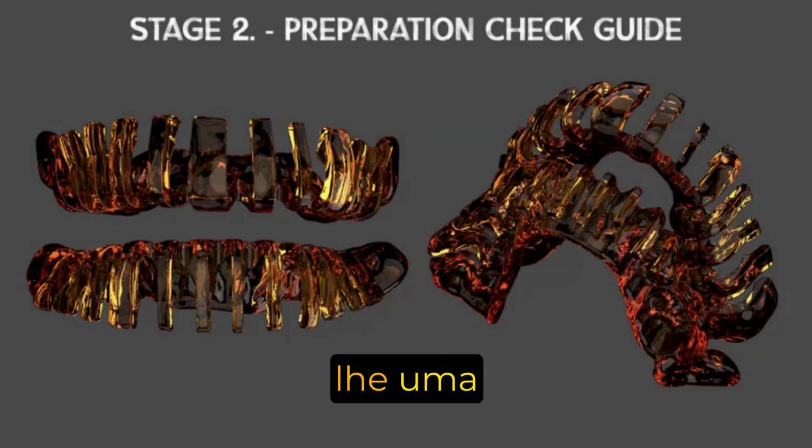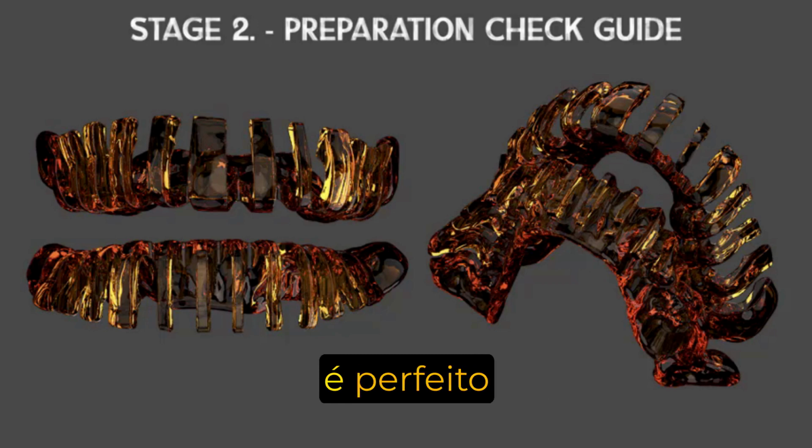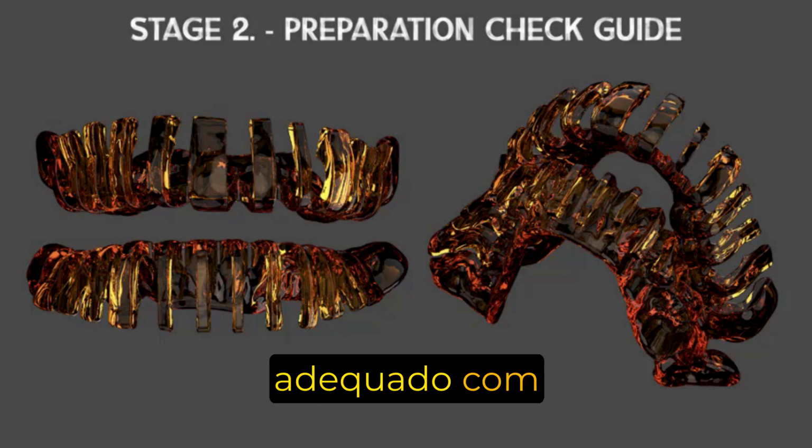Lastly, I want to introduce you to a simple yet powerful tool that has gained popularity on various social media channels, the Preparation Check Guide. This guide serves as a reliable aid for dentists in measuring the ideal thickness of their preparations. It is designed based on the final wax-up model, ensuring that the fit is not perfect initially. The dentist must provide enough space to achieve a proper fit with the guide.